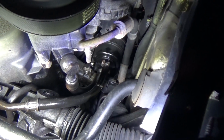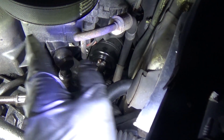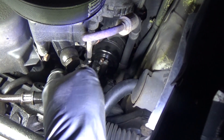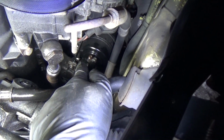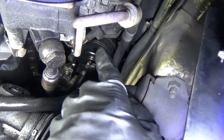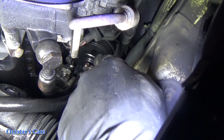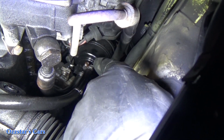So we've got three hoses involved with the system. Here's our pump right here. We've got two lines. This one here is called a suction line. This is the fatty, and that runs over here to the reservoir. I'm hoping you can see. I try to get the light set up as best I can, but that's underneath where we just pulled the reservoir cap.